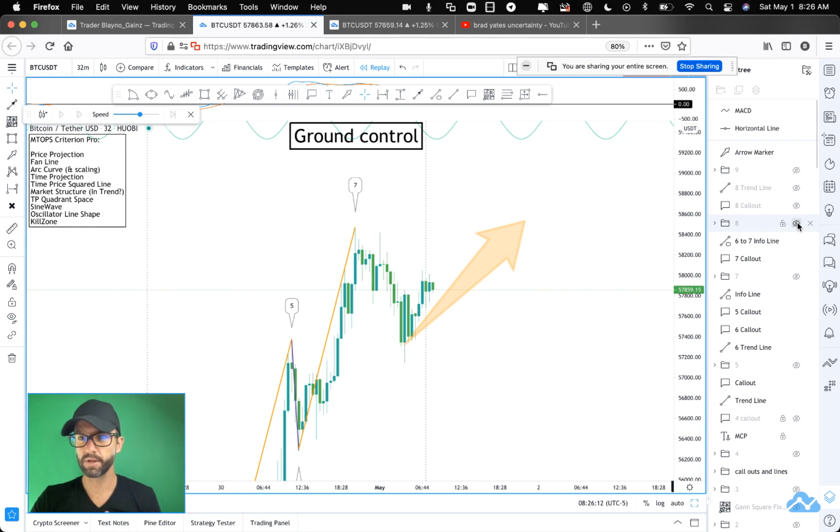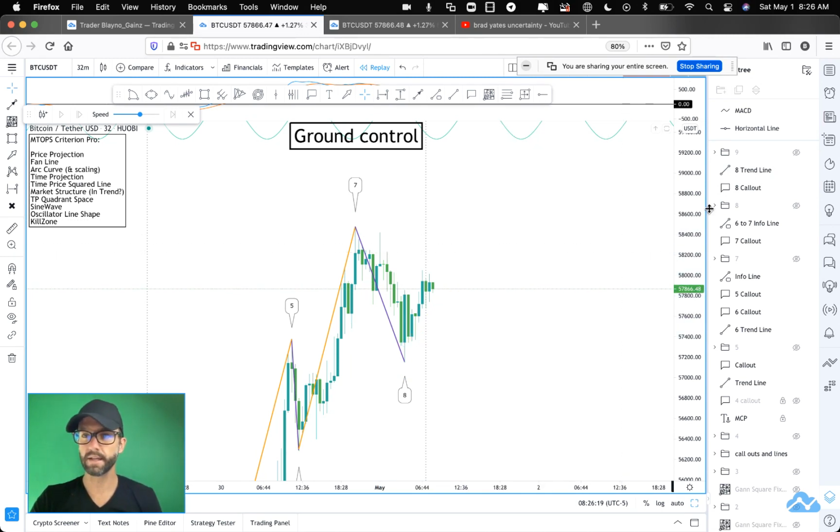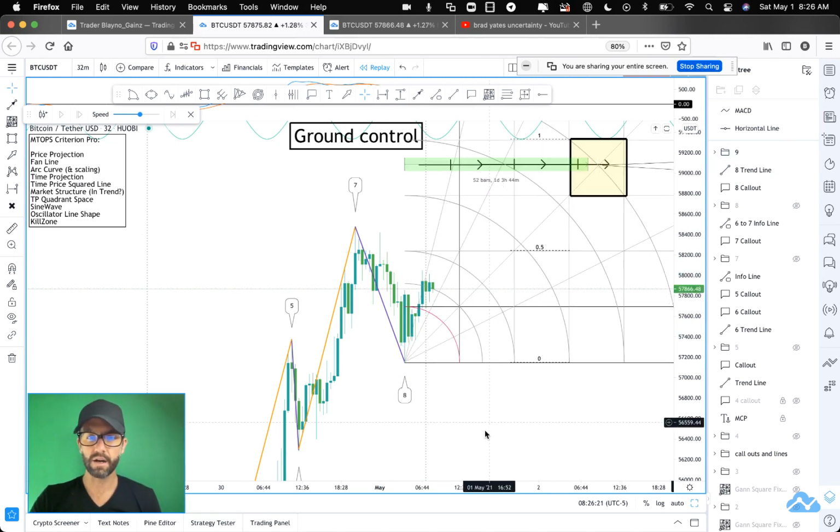So turning point 8 I'm going to take away and build that out with that structure. And now we're off to turning point 9. I can take that away. So turning point 9 is now in play.